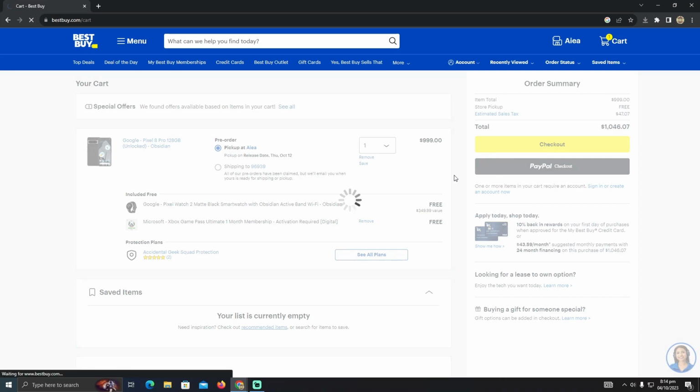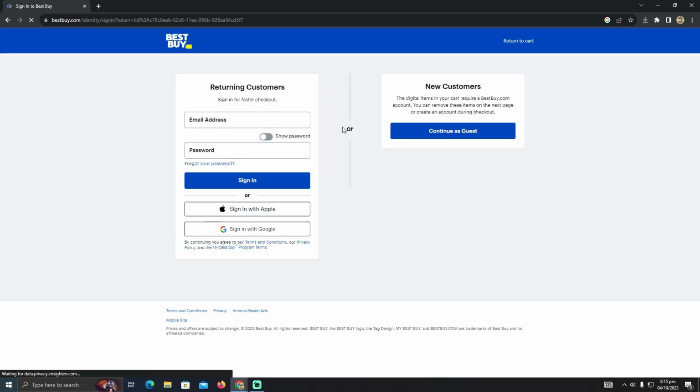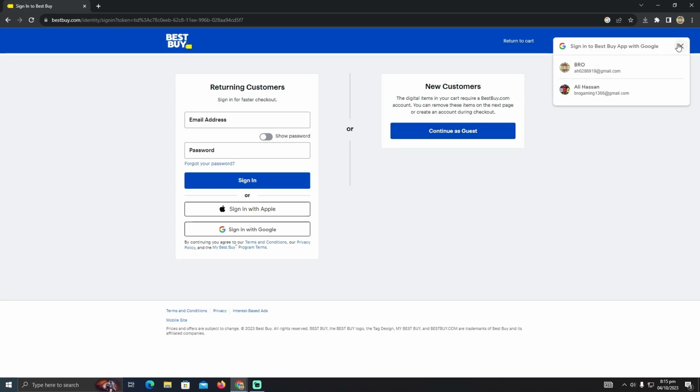It will want me to add my address and everything related to me, to which the phone will be delivered, and the payment as well. So that's pretty much it. That's how you can buy a phone on Best Buy.